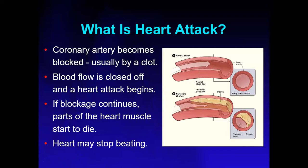So when this clot gets bigger and bigger, the blood flow in that area becomes very slow. When the blood flow slows down and narrows down, it ends up with a blood clot there. Then the blood behind it will be blocked and cannot pass through the area. So when this happens, the heart cannot do its work. When the heart cannot do its work, you can say a heart attack starts to begin.